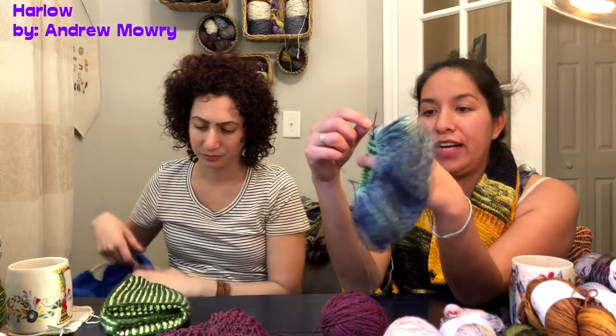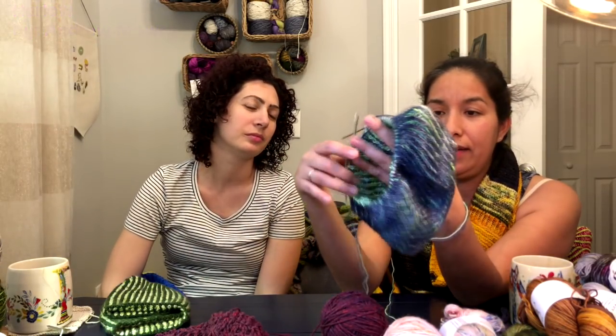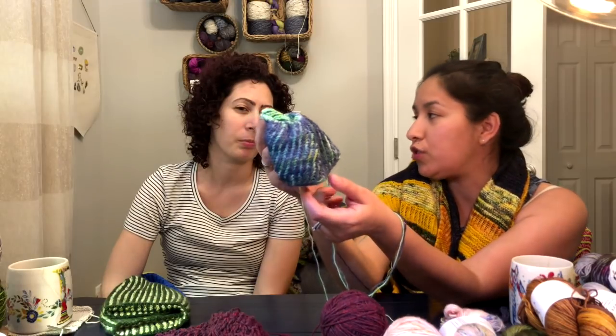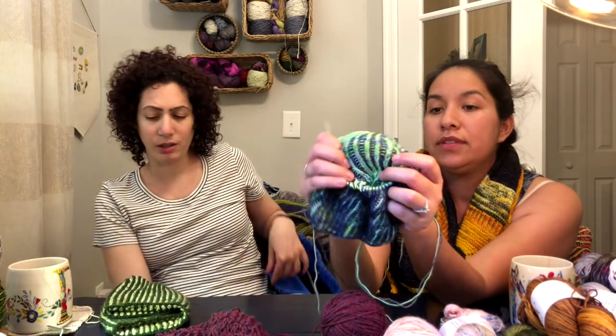And for as much as I love these colors, and I think it's gonna be a good slouchy hat, I think the designer was right when she suggested to use a more structured fiber. Yeah, so hers was... Because it holds up better. Well, I didn't follow directions either. I went to my stash.